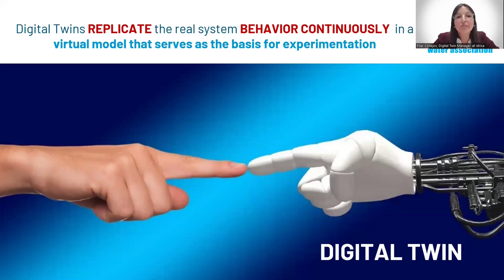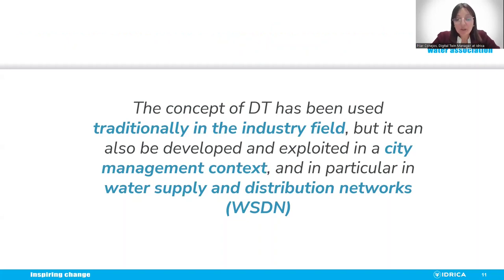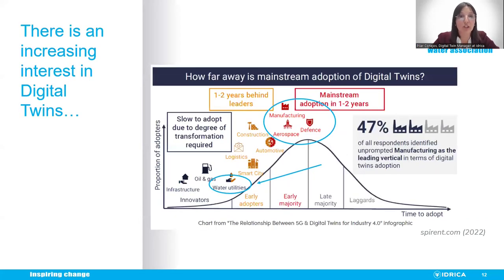And here in the definition, I think we can see the key thing that makes a digital twin different from other solutions. And it is the capability to reproduce continuously the behavior. And this is the reason why we are going to need a simulation model when we build a digital twin. So the concept of the digital twin was consolidated by Dr. Greaves in 2003, and it was first applied to the industry field. But of course, it can be applied in a city management context and specifically to a water distribution network.